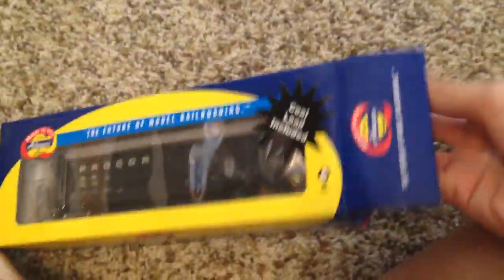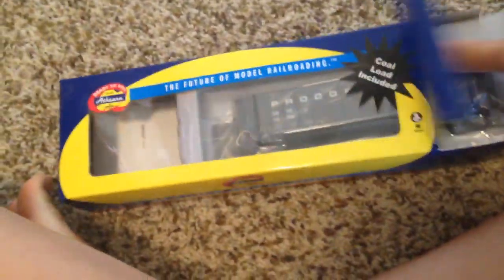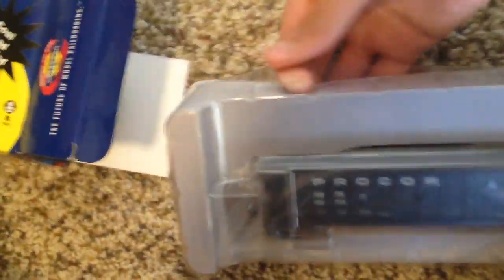And as always, it has the same kind of ATHEARN packaging. You open the box up and then you pull the train car out. Then it has the plastic covering over top the car, and you take that off like so. You can do it two-handed, but for video purposes I'm only using one. And here is the train car.